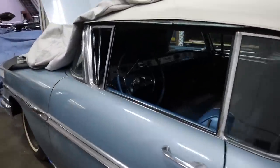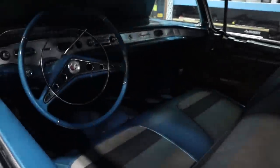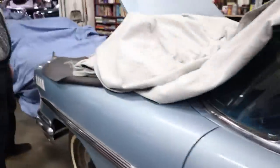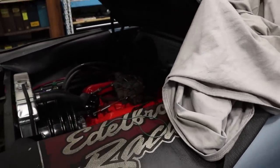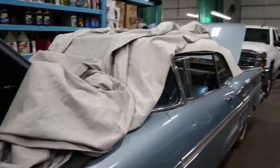This is an Impala here. Impala convertible, 348. Yep, we're just getting this thing all put together. Detailing it out. Steering, brakes. Nice old, yeah, for sure.